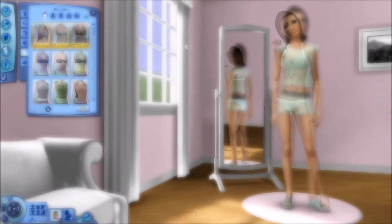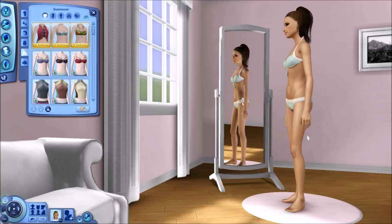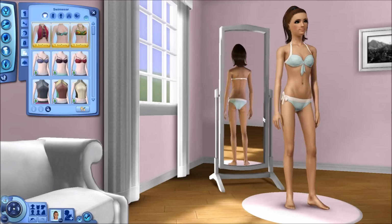And moving on to her swimwear, here she has the same hair and just a top and a bottom which were from the Sims 3 store. I use them a hell of a lot, and if you don't have them, you should get them already. I suppose we should move on to the next one.